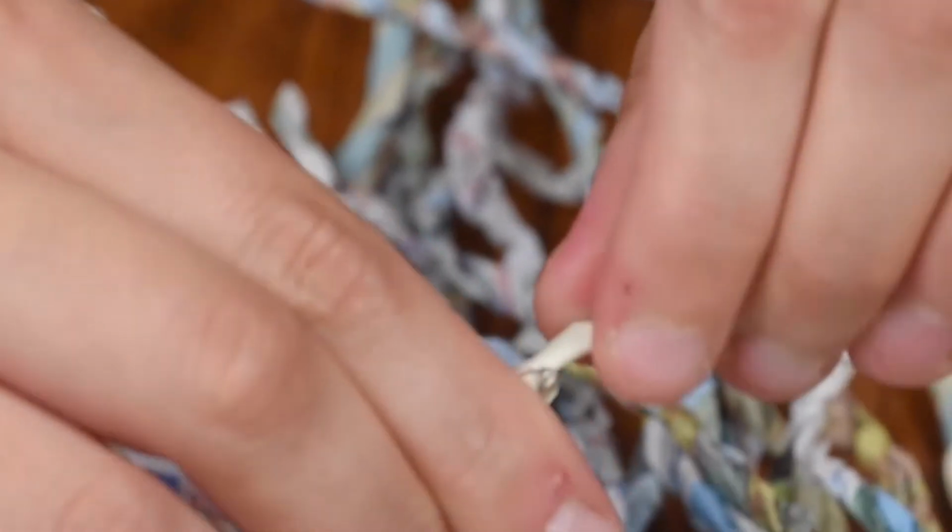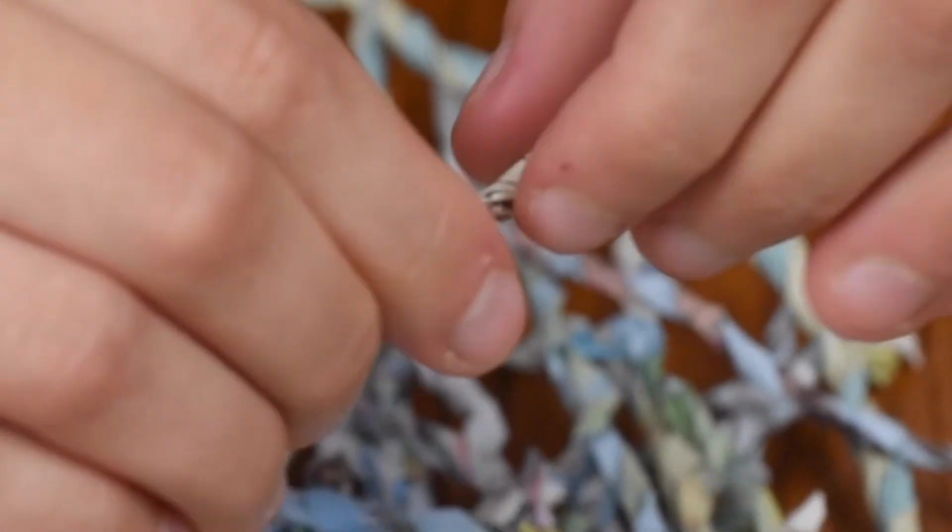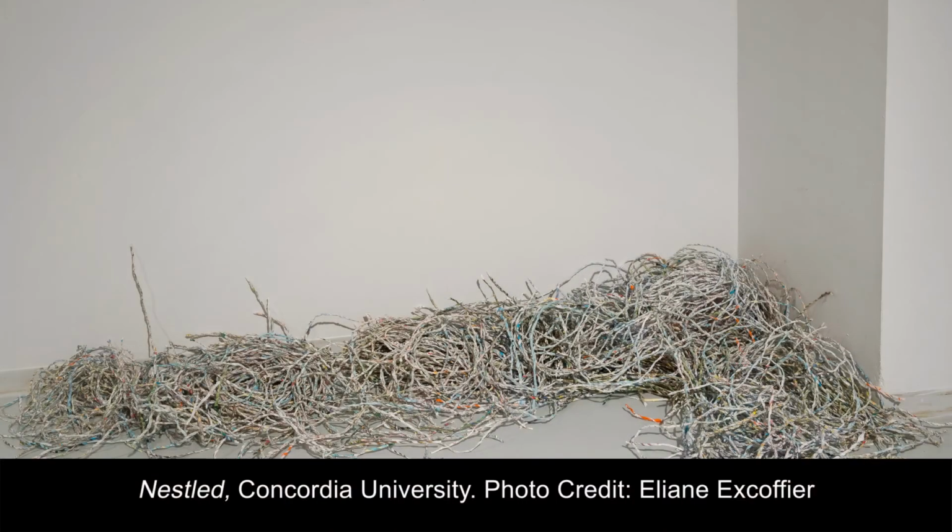In my practice, I often work with the same materials like maps and experiment and rework how I create installations. Often I use the same parts of installations, and by adding, subtracting, or changing the installation, I am able to change the work and its meaning. An example of this is Precariously Perched and Nestled.